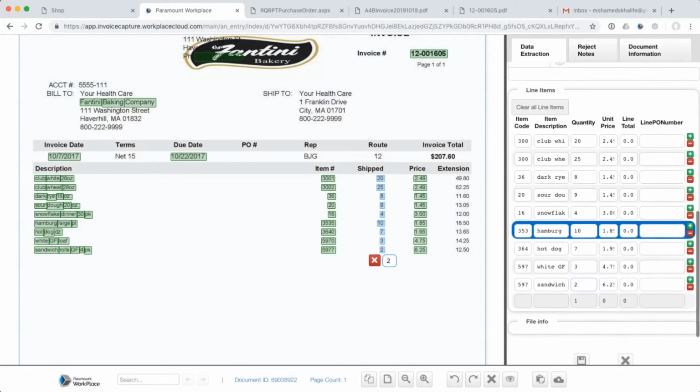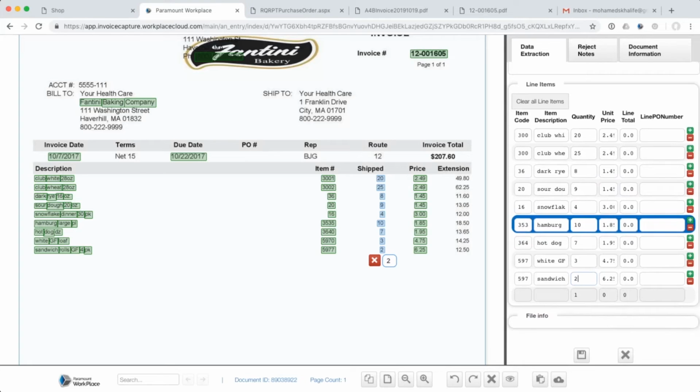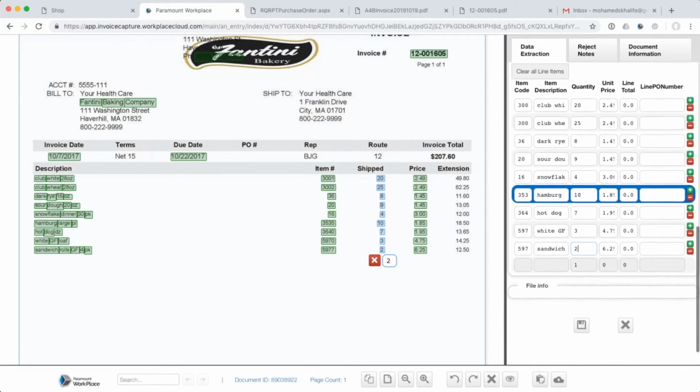When I've made all my corrections, I can submit this and the WorkPlace invoice will be created. Again, if I have approval routing configured, it'll be triggered here as well.